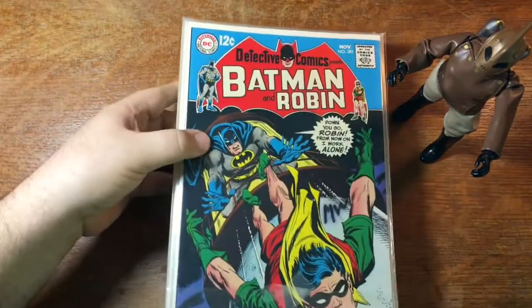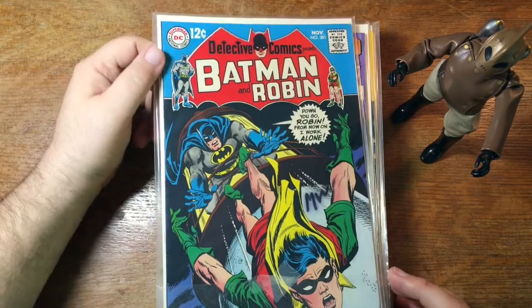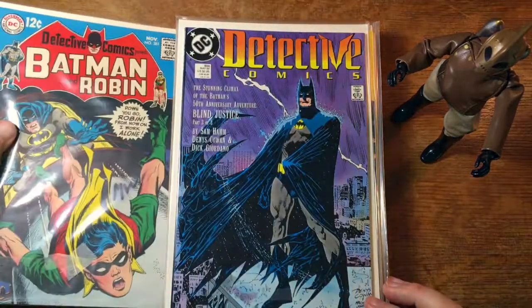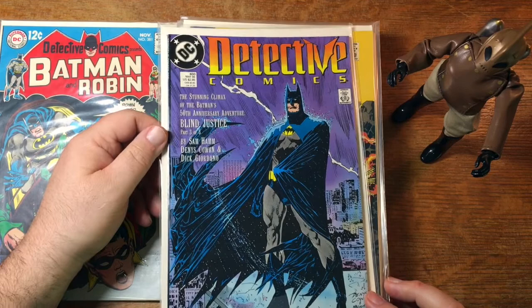Got some more Batman for you. And this is kind of another trope. You know, whenever Batman is not mourning the death of Robin, he's trying to kill him himself. Oh, wow, we kind of jumped up in the years here. Detective Comics number 600.